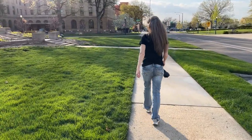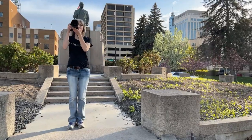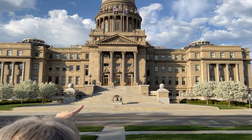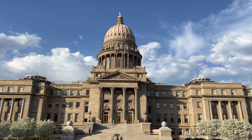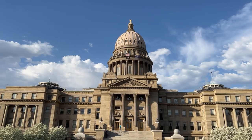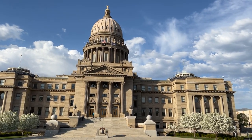And now we're headed to a great spot to capture a wide-angle shot of the Capitol building. Oh, this is cool. Check out the clouds behind the building. It's kind of like on the Rosemary video, how it kind of framed out the picture. It does. I really like the sky tonight.